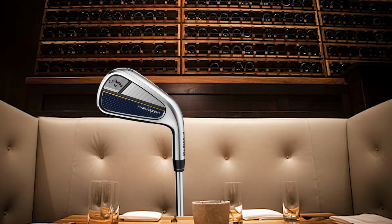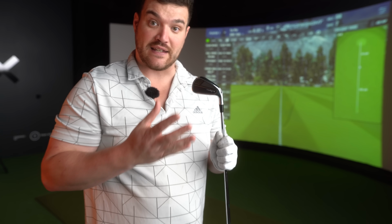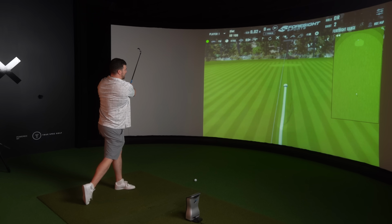Very dangerous territory. But even though the Paradym Iron looks compact and slim, it is smuggling up to 67 grams of tungsten internally to improve miss hits and launch characteristics. That's at the bottom. How forgiving are you?